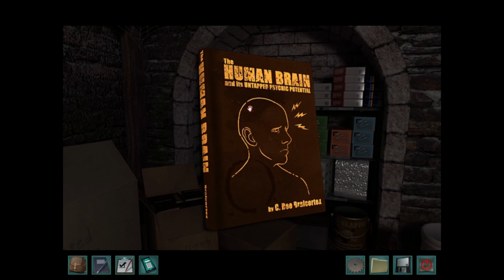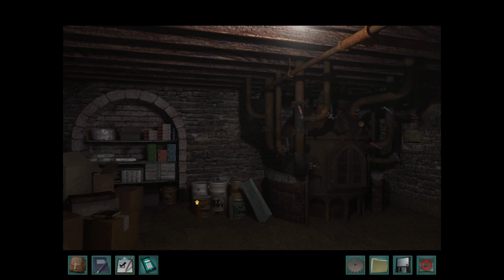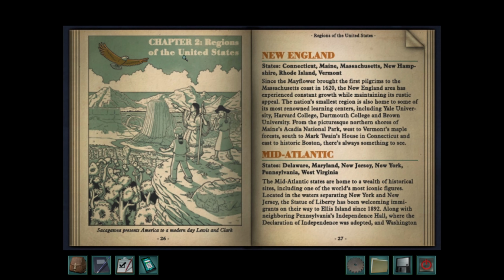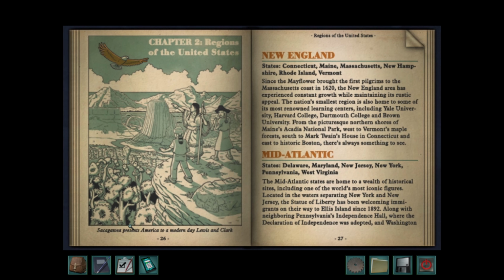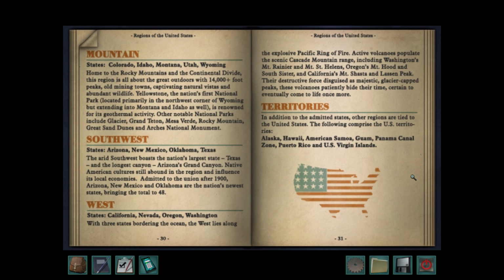Huh. The human brain and its untapped psychic potential. Are these missing books? Macroeconomics in French Cinema. America, Land of Adventure by Lance Hathaway. Chapter 2, Regions of the United States. New England states. Territories. Great Plains, Southeast, Midwest. So these are the states that make up the different areas that it's breaking up. Okay, and then territories that are owned by the states.